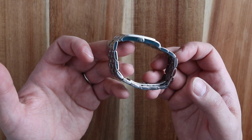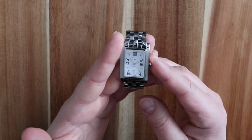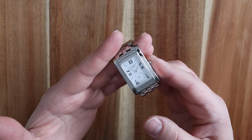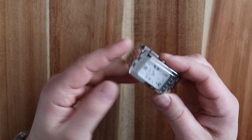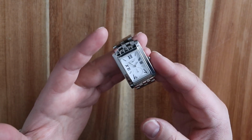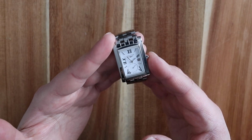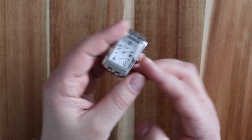It has curved case, which makes it incredibly comfortable on a wrist. I don't wear this watch very often, and with my Cartier tank, this watch I will be wearing even less, but it's fine because my wife, she is wearing this watch and she loves it too.